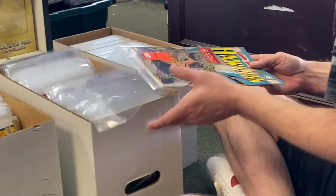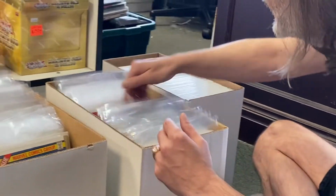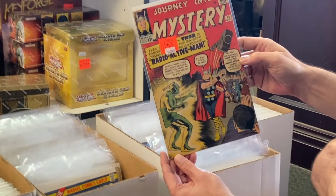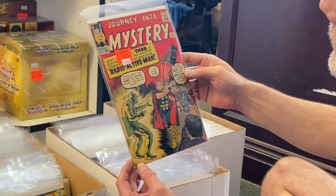$50 seems cheap to me. I don't know. Hawkman sucks. I think this is the first Radioactive Man, but I can't tell. They didn't say in the Overstreet, and I'm not going to go look at the Wikipedia page of Radioactive Man because then I would have to kill myself.